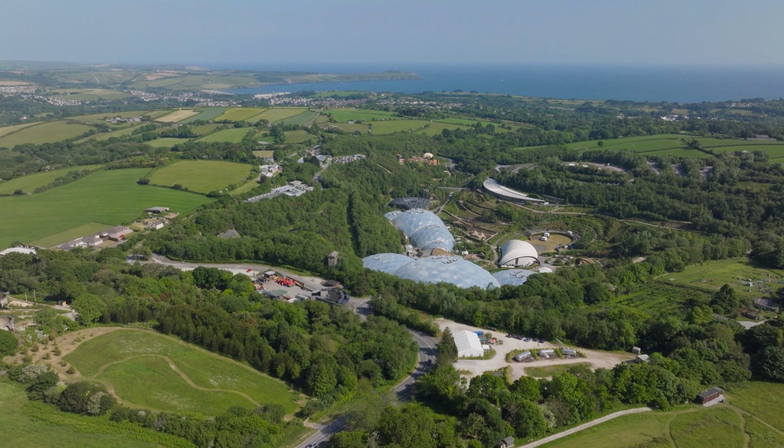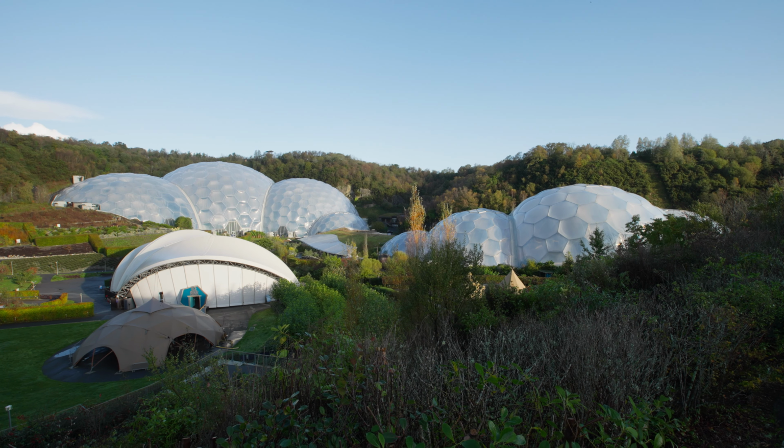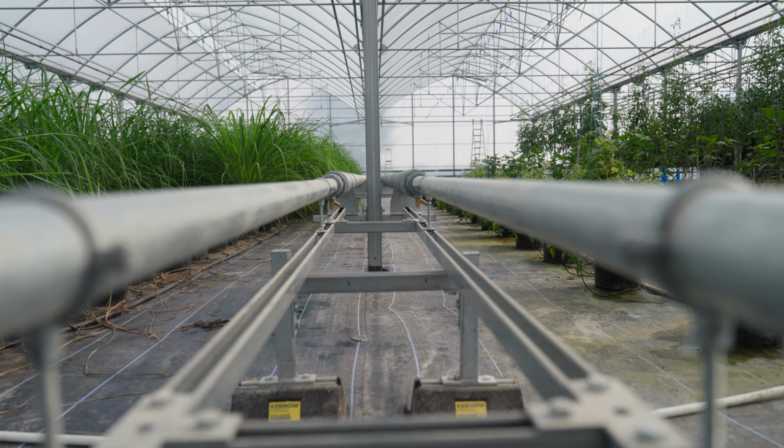Cornwall's got a rich history of geo-resources, and geothermal is one of those resources. Because we live on a granite batholith, the rocks underneath us are very warm. That resource provides us with opportunities to decarbonise our heat, but also generate baseload power.